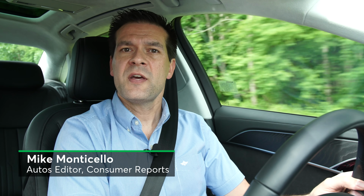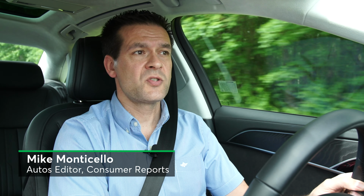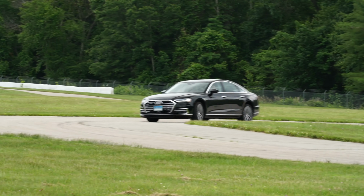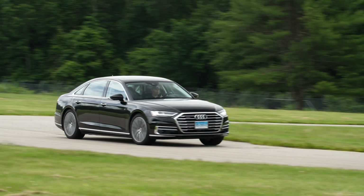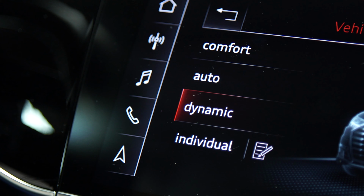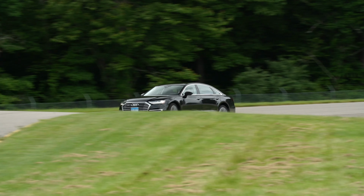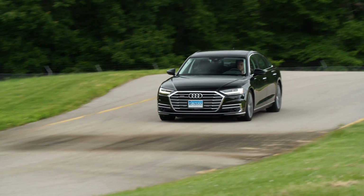There's no question that the A8 feels like a large car though, especially when navigating narrow city streets or crowded parking lots. There is noticeable body lean through corners, but switching the adaptive suspension to its dynamic mode makes the car feel sharper, giving it slightly sportier, more tied-down handling that lets it charge up a winding road with gusto.